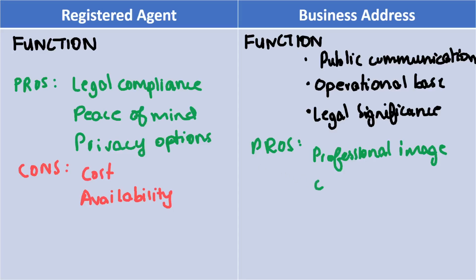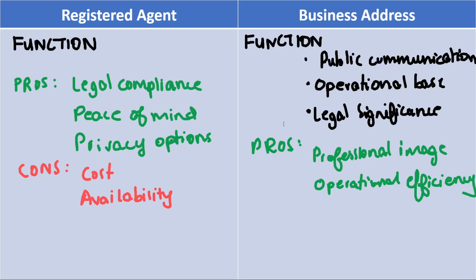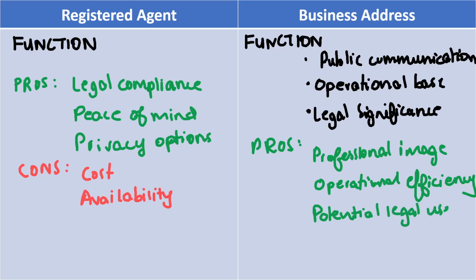operational efficiency. It provides a central location to manage mail, packages, and potentially client or customer interactions. And lastly, we have potential legal use. It may be required for business registration or obtaining licenses and permits depending on your location.